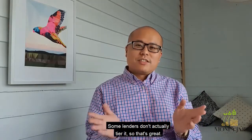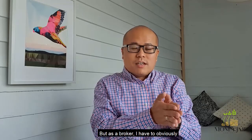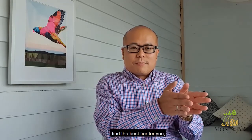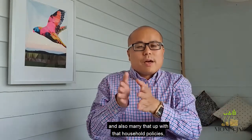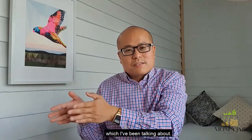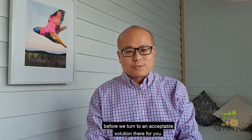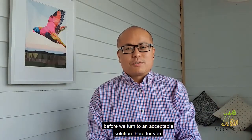Some lenders don't actually tier it, so that's great. But as a broker, I have to obviously find the best tier for you and also marry that up with the household policies, which I've been talking about. So it's important as a broker to consider everything before we come to an acceptable solution there for you.